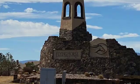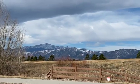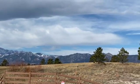We're going to talk about the Flying Horse planned community. It is a beautiful community. It is northern Colorado Springs. It has spectacular views from any of the areas. Now, there's a variety of types of homes found there. There's a variety of communities within that area. They're each named after some European cities and such. And there's also some gated communities within the planned community. So there's quite a lot of types of properties to choose from.